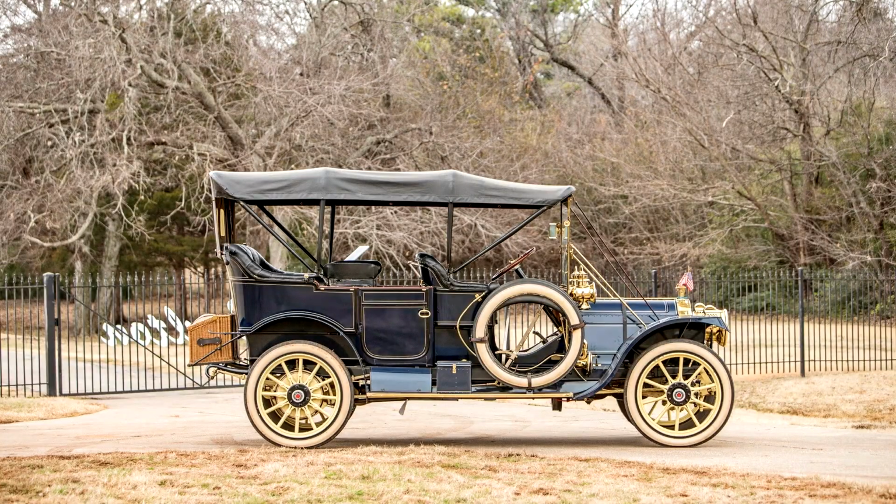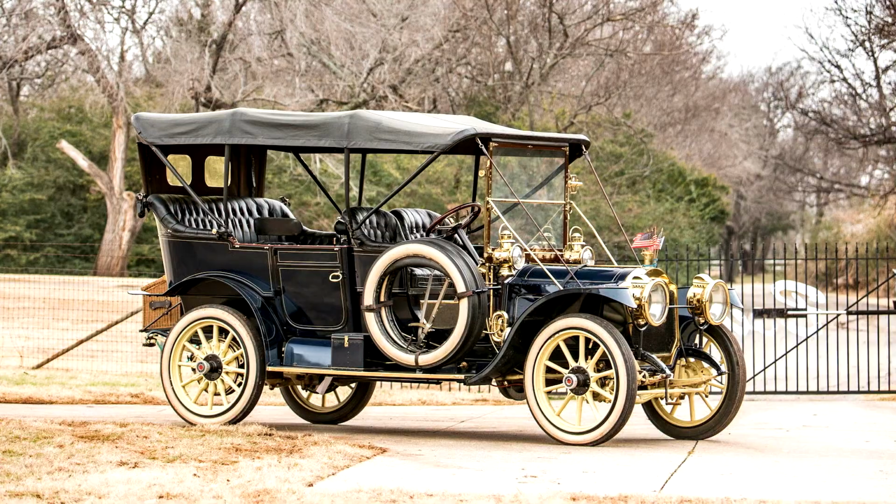Packard Model 30, 40 horsepower, 7-passenger touring, 1910. By the time of the Model 30's introduction in 1906, Packard was already recognized as one of the leading American automakers. The new model answered the challenge of that reputation, with a T-head engine, produced using French engine castings and developing 40 horsepower. Balanced, powerful, and superbly engineered, the 30 enjoyed remarkable success and was produced through 1912.